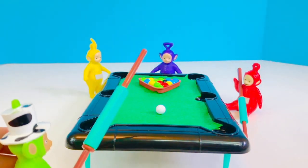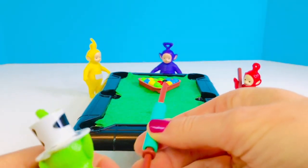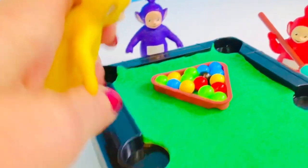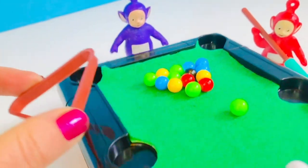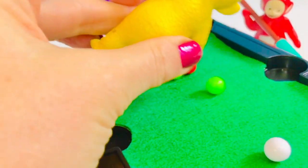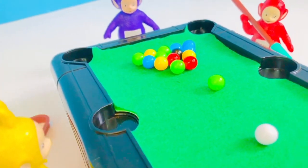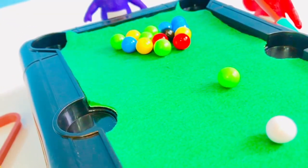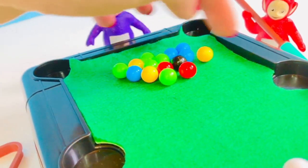That's the first person to hit the white ball and hit the triangle. But first, we need to take the rack off. Lala, could you do that for us? Lala! We need to do it very carefully so the balls stay in the shape of a triangle. Uh-oh! The little green ball rolled. The little green ball won't stay in place. It just keeps rolling. I think we'll just place it behind.